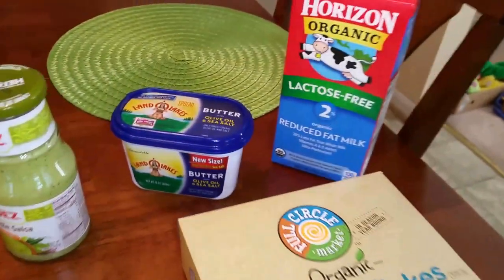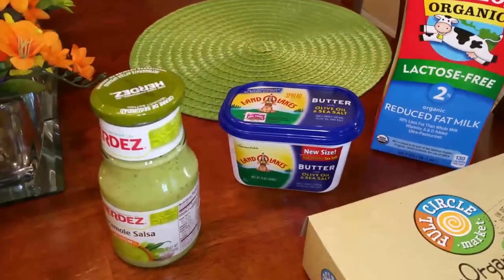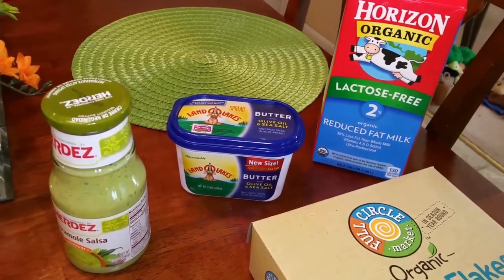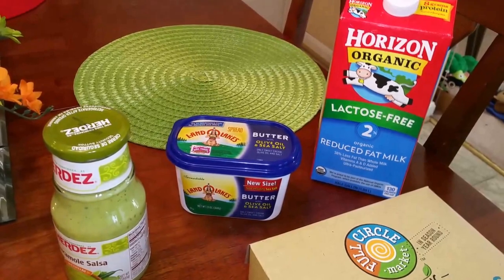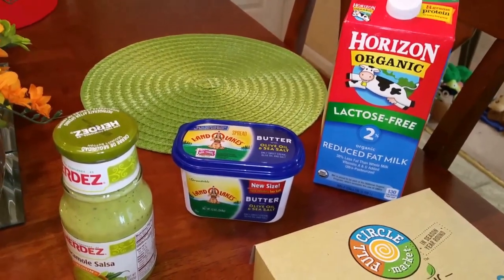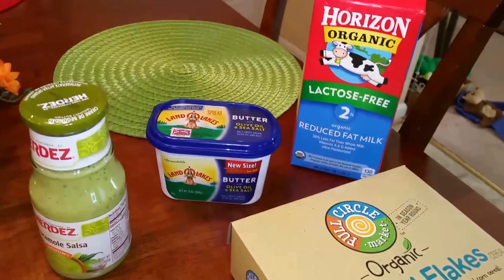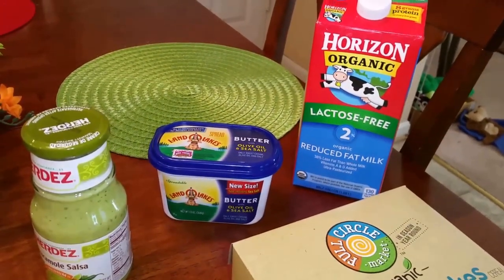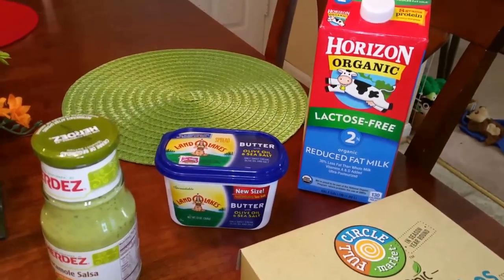And then, of course, my Land O'Lakes butter. I used to use Country Crock, and I switched over to the Land O'Lakes butter because of all the ingredients in the Country Crock and most margarines. It's stuff that I really didn't want my family to have. So I thought I would just go. That's what I like about this one. It's just butter with olive oil and sea salt. Not all that other stuff.